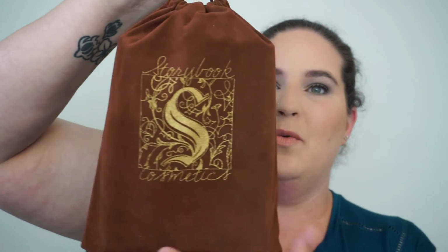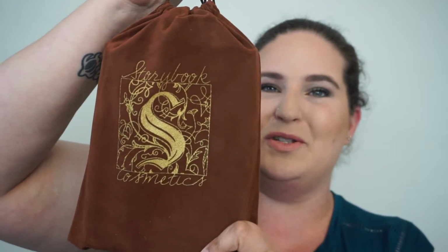So I gotta show you the presentation of how I received this palette because it's so beyond stinking cute. This is the bag. It comes in like a velvet bag with a golden imprint of the Storybook Cosmetics logo. How freaking cute is that?